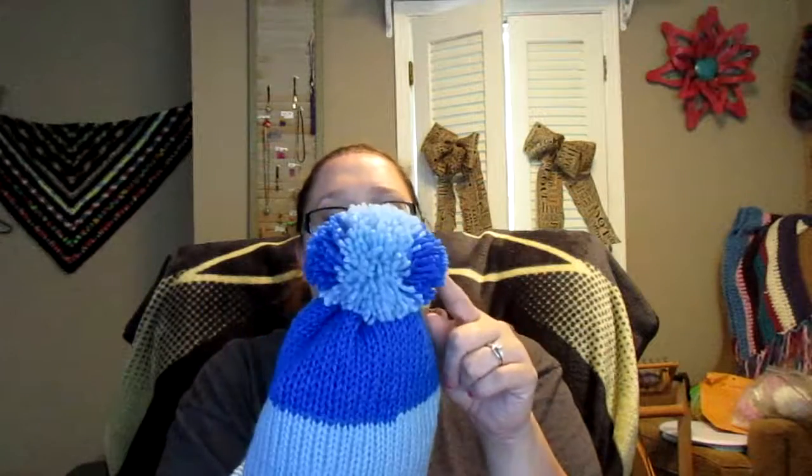I did the pom-pom on the top with kind of the mixed colors and stripes. I don't make a lot of pom-poms because I have trouble with them. They tend to come apart on me. I followed the directions. I even watched YouTube videos. And if I pull my pom-poms, the little pieces will come all out. So I don't know what I'm doing wrong, or if that's just the nature of pom-poms. And I do use one of those pom-pom makers. That might be it too.